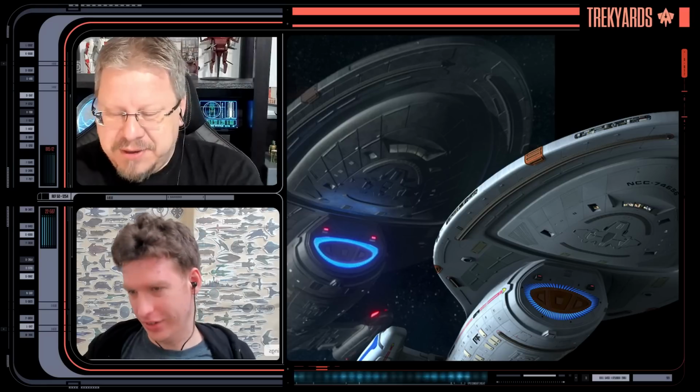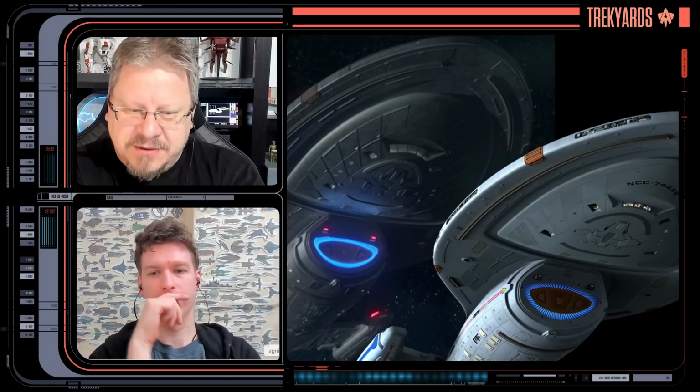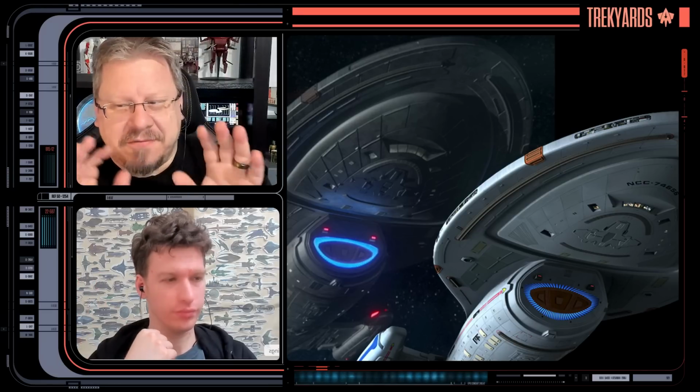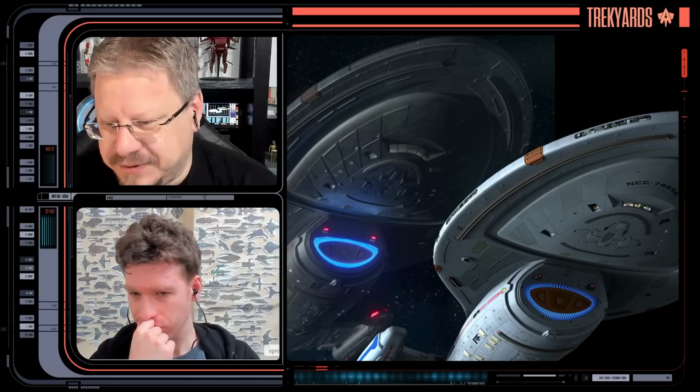Yes, Prodigy. When we compare ships from Lower Decks and stuff, especially, they got a lot of the details right, and some are pretty much accurate. They're just a little bit off to the eye, and that's exactly what this ship is to me. So yeah, really.